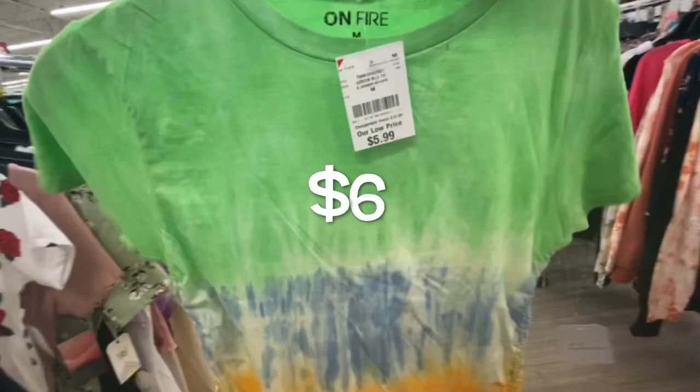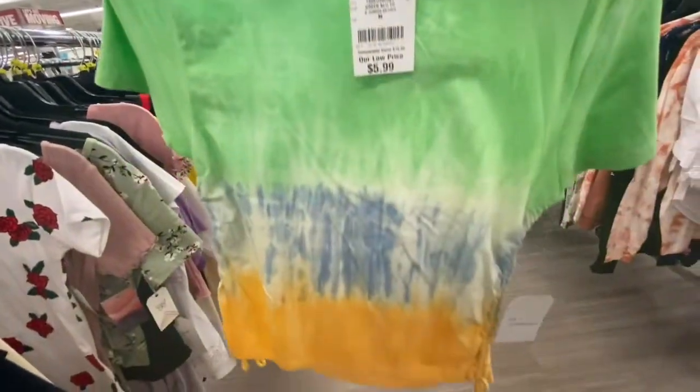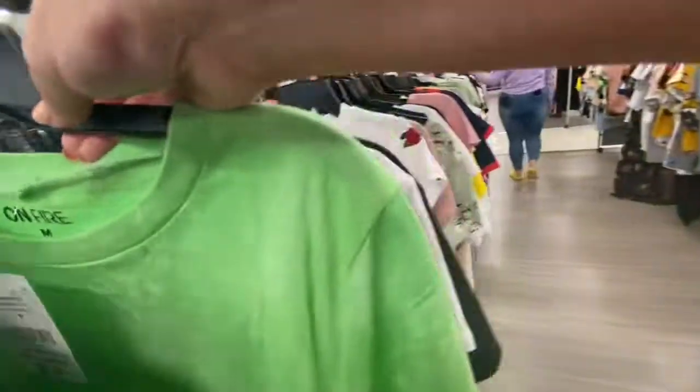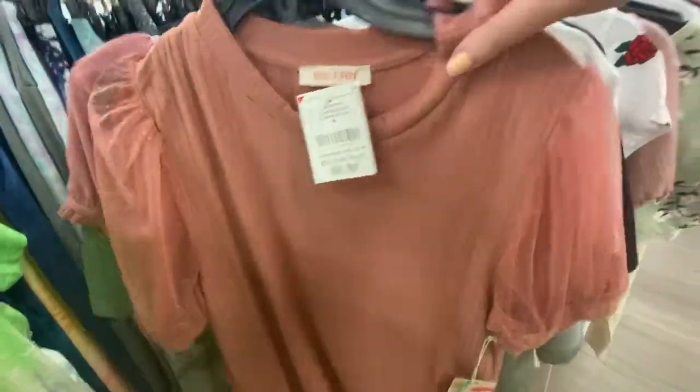Look how cute this tie-dye shirt is. I love it when the tie-dye is like ombre. It's not really, it's kind of tie-dye, but it's more ombre where it goes into a different color. Little $7 blouse.